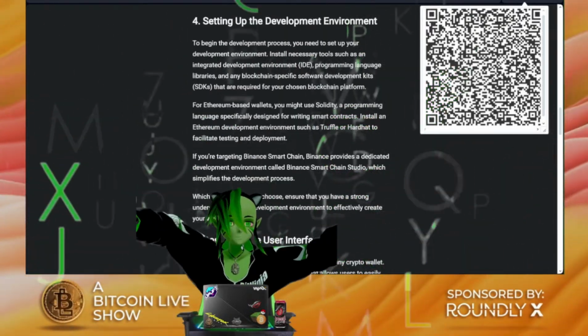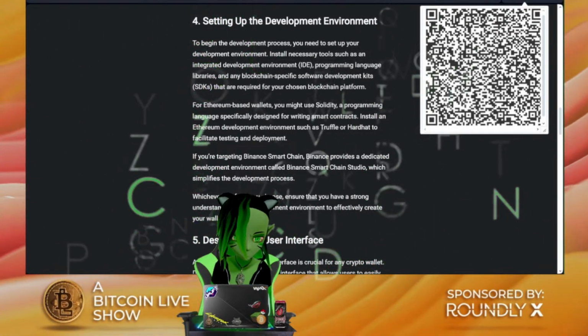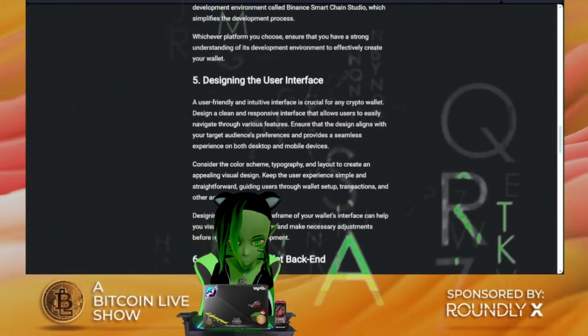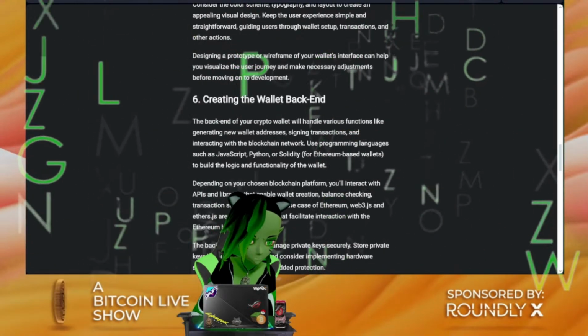Yes, you might actually need to copy and paste stuff into an IDE and click a button, but guess what? They're here to let you know what is up, how to set it up, what to do, and most of it is going to be just like this. Copy this, paste it somewhere, hit a button. Designing the user interface, believe it or not, you can copy it off. There's a billion of them that already exist. Just copy someone else's. Creating the wallet backend.